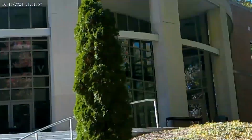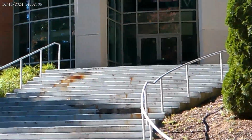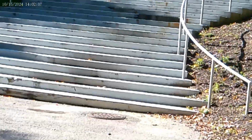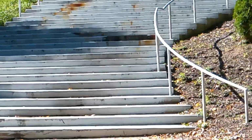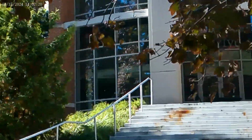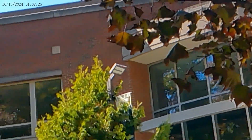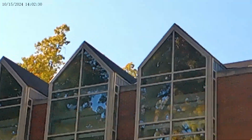So the Arthur Holden Center, if you'd like to train for boxing and be like Rocky, you can run up and down the steps. Oh geez. And I don't know if you can see that, the light's sticking out of the tree there. I think that's really, even though it's more modern, I like the triangular window tops of the building there.